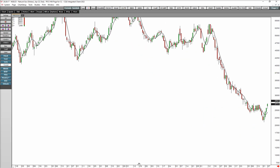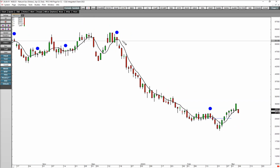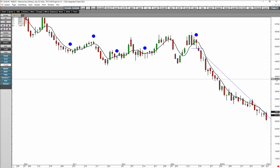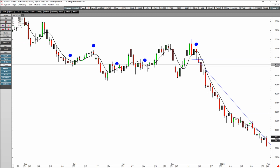If we go back to the start of this down move, we had a congestion zone up here where this bar closed inside of here, first one, this closed inside of here, second one, this closed inside of here, third one. When this got taken out, we got quite the move to the downside. Over here, this one's not as dramatic, but the same structure held.